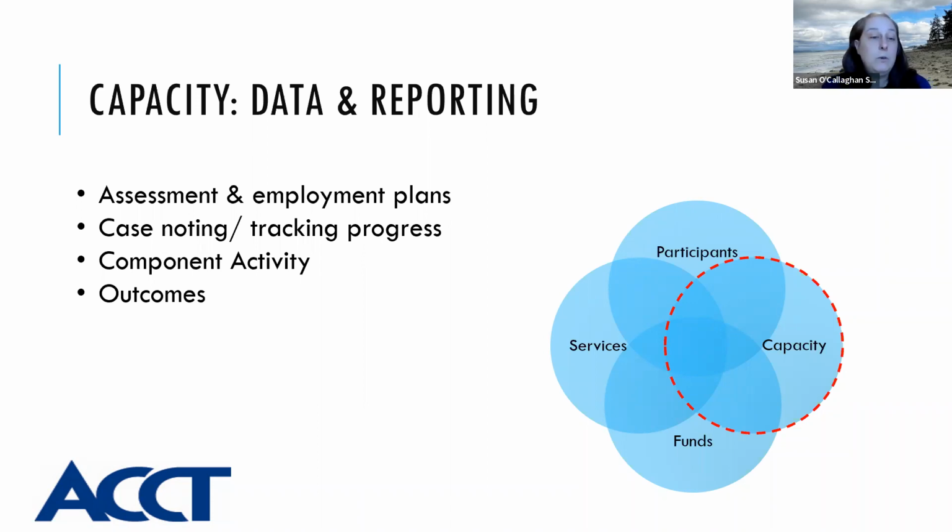You do have a leg up from other potential SNAP ENT providers who may not have a very sophisticated system for tracking and reporting. But it's just identifying what that capacity is and how you can fold this into your existing capacity. These are some of the elements of data and reporting capacity. Next slide, please.